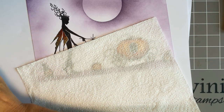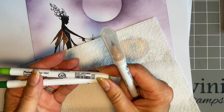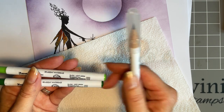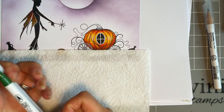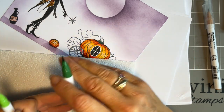And then I've got a couple of green colours and a brown. So the greens I'm using are light green, which is 41, and deep green, which is 44. Then I'm going to come in with a beige, which is 72. And just for my pumpkin carriage here, again, where I've got my darker green.